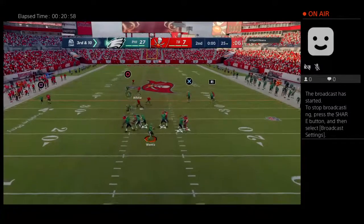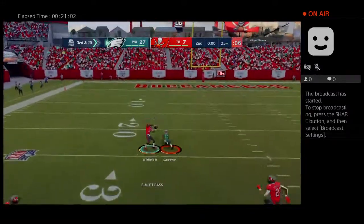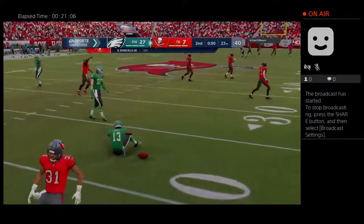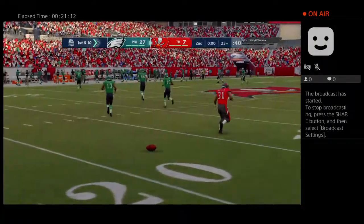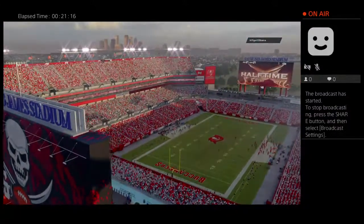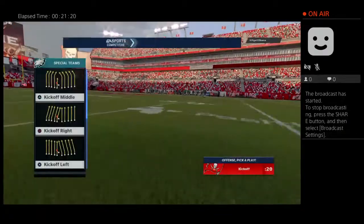A final shot before half for Wentz. Deep ball for Goodwin. On Wentz is intercepted yet again. Picked by Antoine Winfield Jr. And he will be brought down as time has now run out on this first half of action. So we've hit intermission. It's halftime. This is the NFL, and it's a presentation of EA Sports.